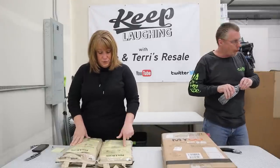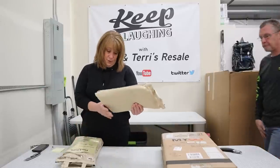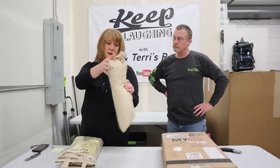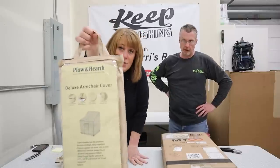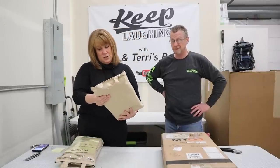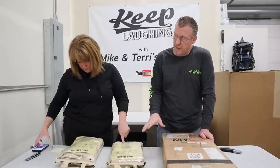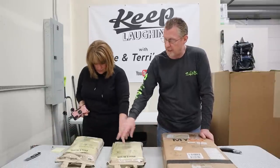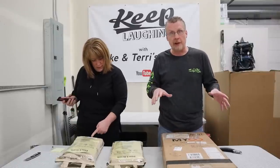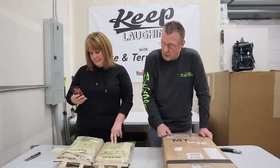So, outdoor Plow and Hearth deluxe armchair covers. This is just for a patio chair, has its sizes on there. It's a cover for each chair though. These are very nice covers, though they're hard to sell. I feel like we might come out better on these because we have two. Maybe somebody that has two matching chairs on their front porch or something like that might want both.